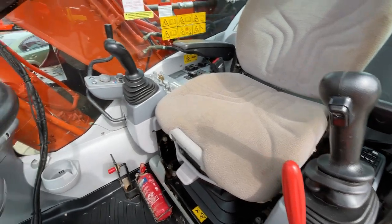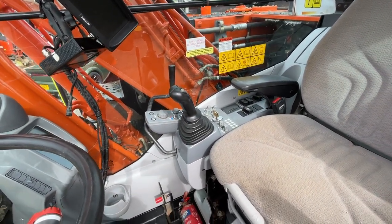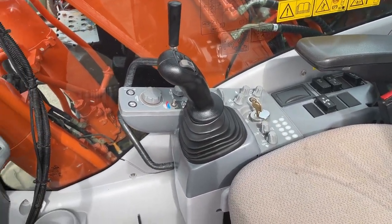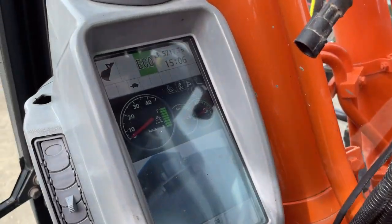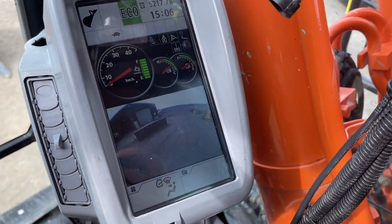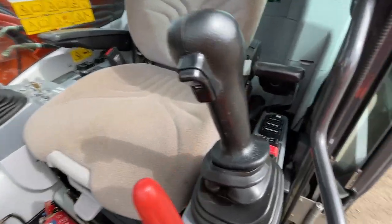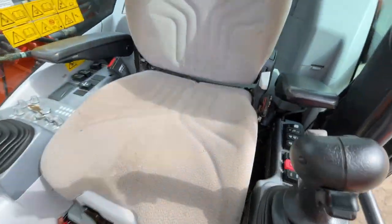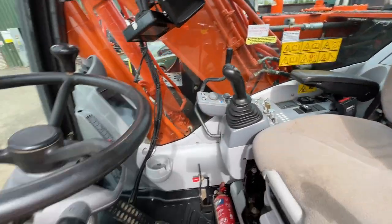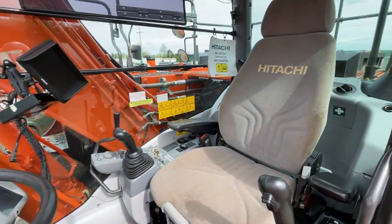Again, pretty standard high spec Hitachi, so you do get heated climate control cab. Keypad immobilizer on this machine as well, so just need a code to start. There is the display there, you can see 5217 hours, and the rear camera is in view as well. Overall, again, presents very nicely. Got boxes there for your quick hitch. Very nice machine.